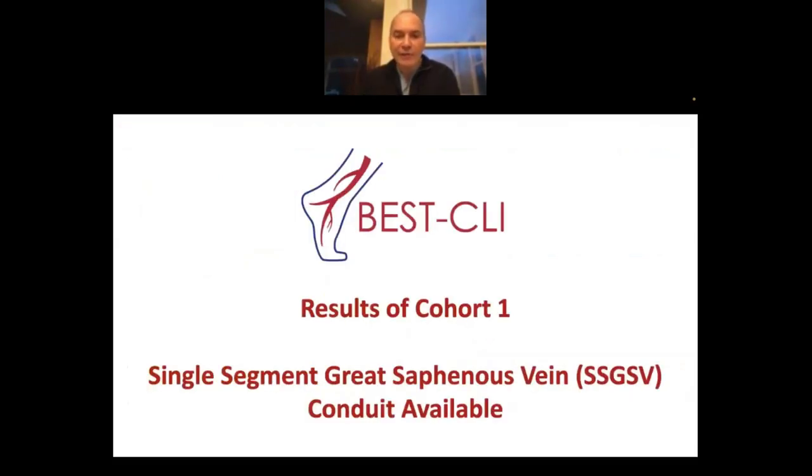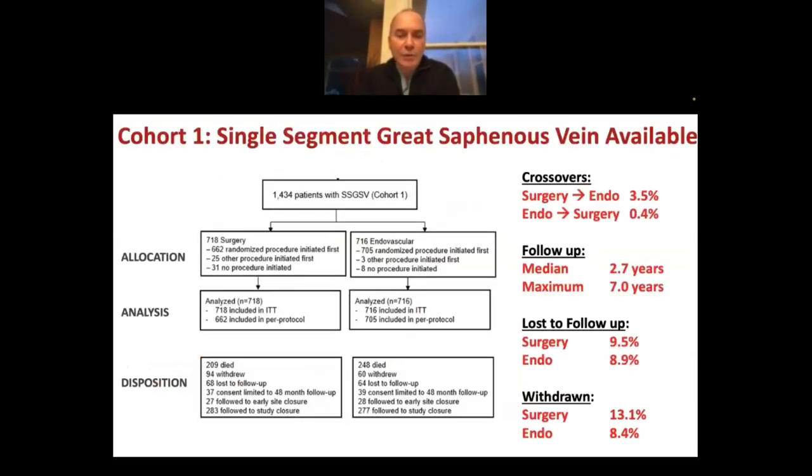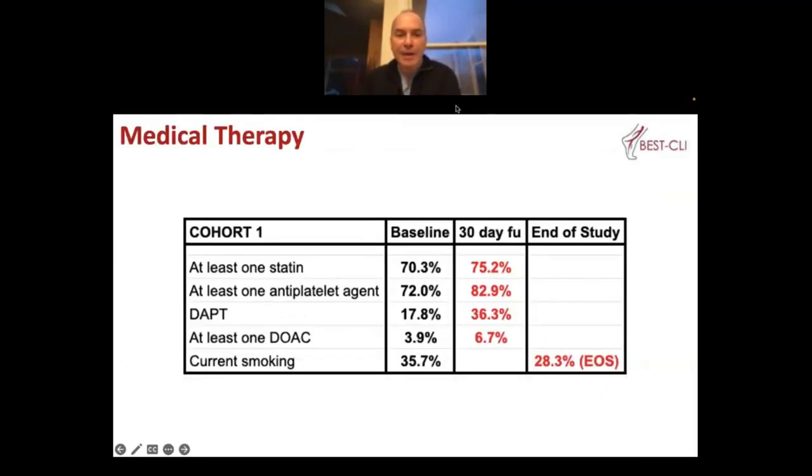Here are the results of cohort 1. We had 1,434 patients in cohort 1. You can see that the crossover rates listed on the slide are lower than expected. The median follow-up was 2.7 years. Medical therapy, although at baseline lower than one would hope, was significantly higher at 30 days.